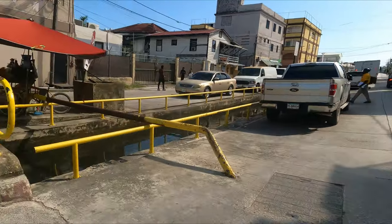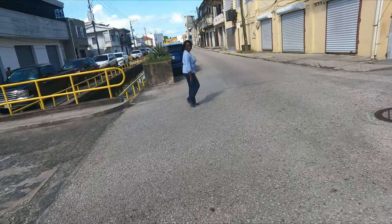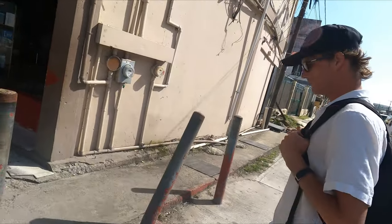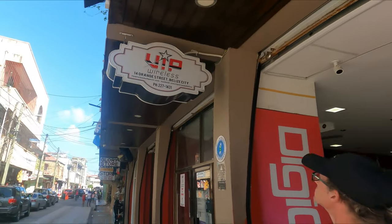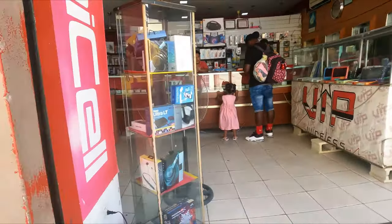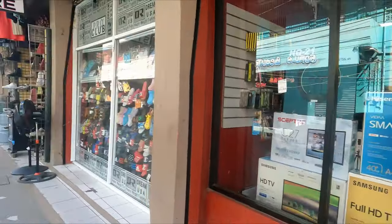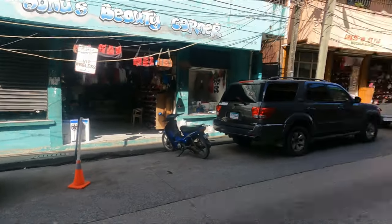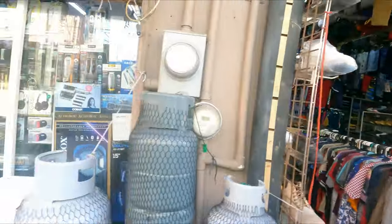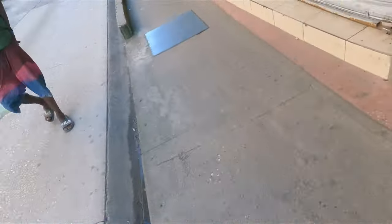This is a sewage. This is what we call the East Collet Canal. It heads straight from the north side to the south side of Belize City, all the way down. Happy Wireless. This is a gadget store. And we have a lot of clothes stores on this side, mostly male stuff. Over there, they have a lot of female stuff.